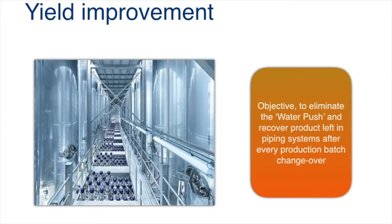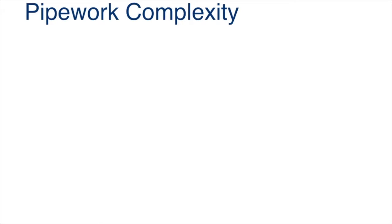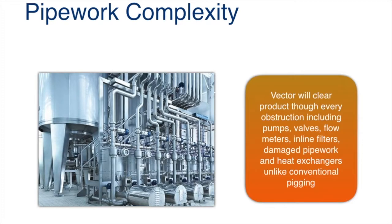The objective: to eliminate the water push and recover product left in piping systems after every production batch changeover, utilising up to 99% of the raw product into the bottling process. Vector will clear product through every obstruction, including pumps, valves, flow meters, inline filters, damaged pipework and heat exchangers, unlike conventional pigging. This is possible to complete vertically as well as horizontally.